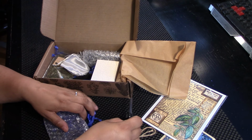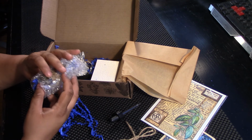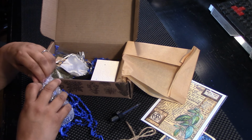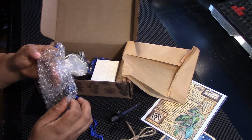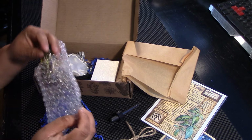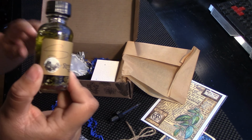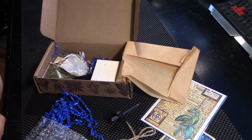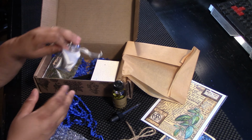So here's a spigot. So you know there's an oil in here somewhere, y'all. And here she is. Let's see what we got here. Ooh, Spirit Ritual Body Oil. Let's get a lot of plant matter in there. Ooh, really nice, like kind of fresh scent.